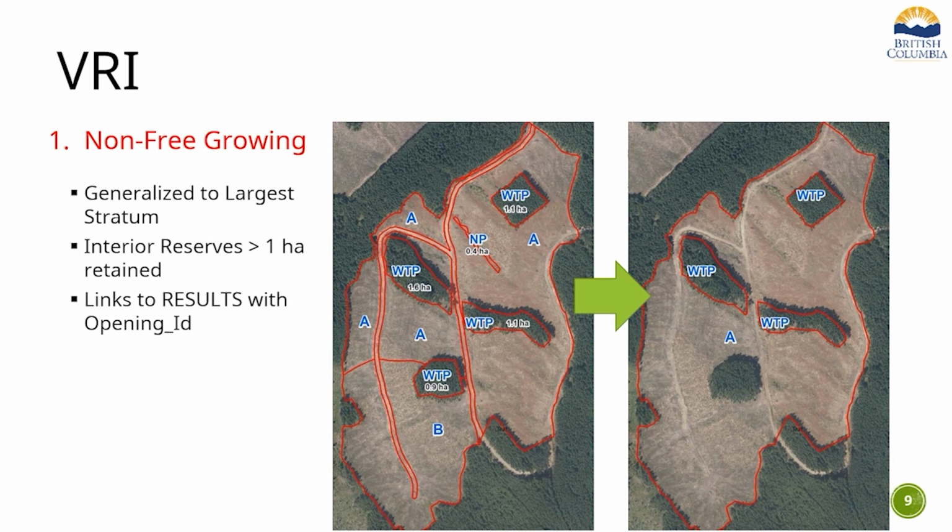As a result, the forest cover of the largest stratum is generalized to the entire opening. So for the example on the screen, SUA is larger than SUB. So even if SUA is 100% Douglas fir and SUB is 100% Western red cedar, SUA's inventory attributes would be assigned to the entire opening. So the entire opening would show up as Douglas fir. Now this obviously leads to inaccuracies and it introduces errors.